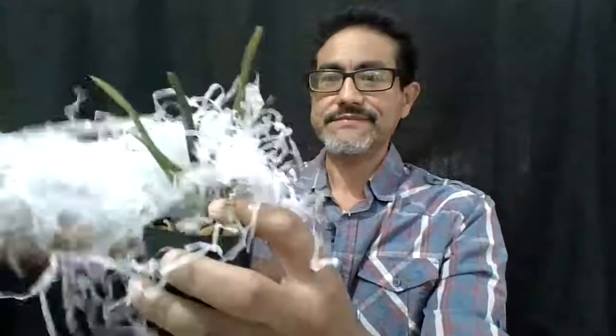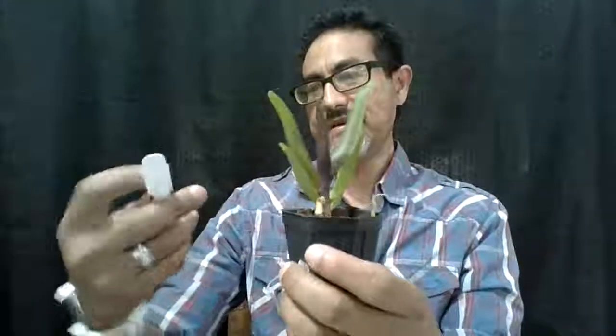Let's see which one this is. Excited. Rhynchostylis gigantea, and this is the red form. There you go. Rhynchostylis gigantea, red form. Nice. Very healthy. I can't wait for it to bloom. Let's see the next one.